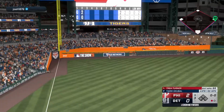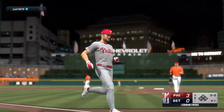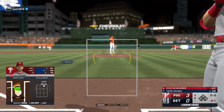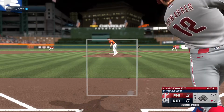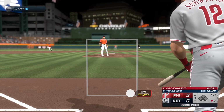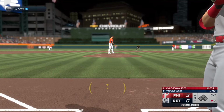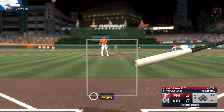That one carrying. And it's out of here. Into the home bullpen for a homer. One down. Now the number 2 hitter, Kyle Schwarber. Out in front with the swing, and that is strike 1. Oh, he doesn't get the call. 1 ball, 1 strike.